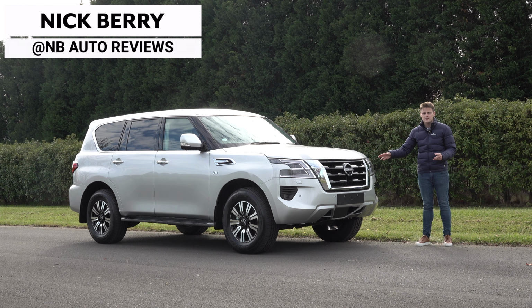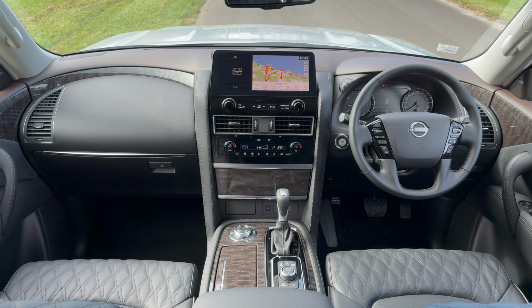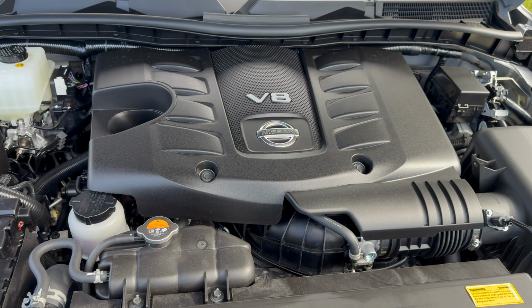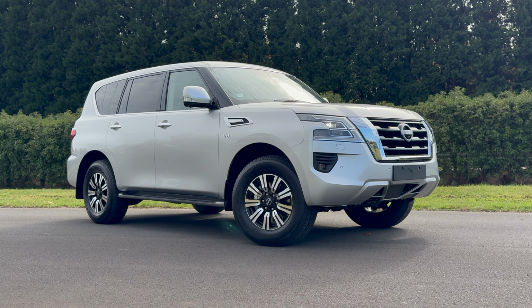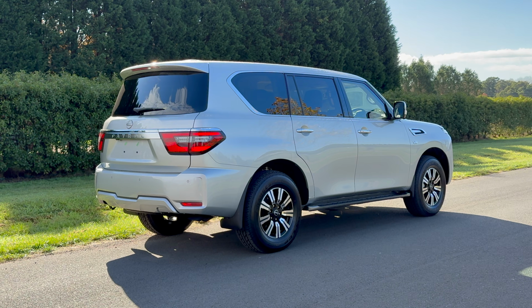This is the updated Nissan Patrol, and it features a revised factory-fitted interior which looks a lot better compared to the 2024 model. And of course, being a Y62, you've got a big, powerful V8 petrol engine under the bonnet combined with a full-time four-wheel drive system. And Nissan also now offers a 10-year conditional warranty, and all this starting from $90,000 before on-road costs.